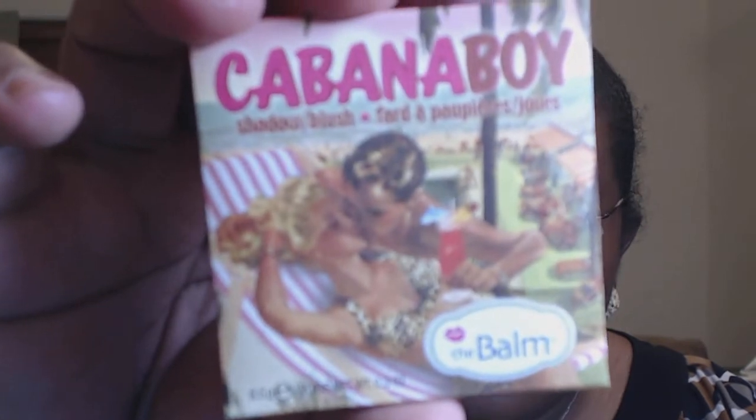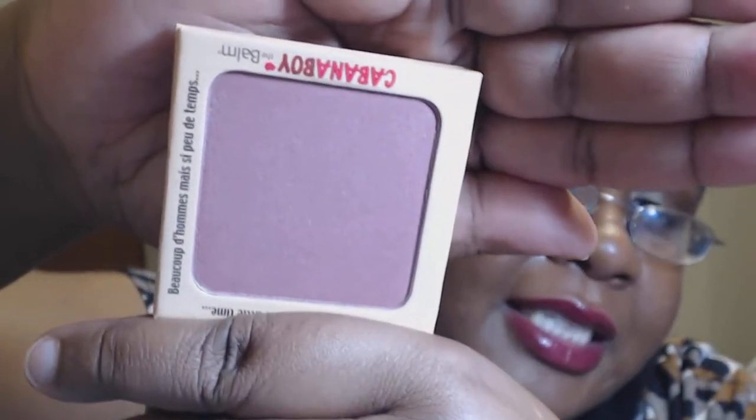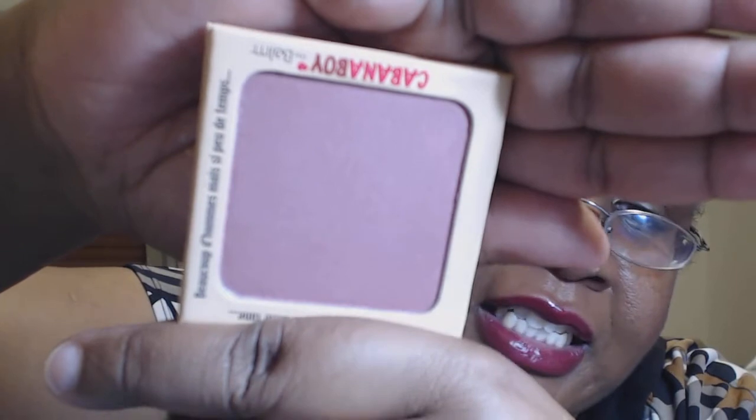Next one I got was Cabana Boy. This is one of their regular blushes, and it could also be used as an eyeshadow, and it's really pretty. This one is definitely very similar to Pinstripe, only it's more plummy pink than anything else. So let me show you, and it's definitely more shimmery. I really like this one, but it doesn't have the same lasting power as the in-stain blushes, but it does hold up fairly well.